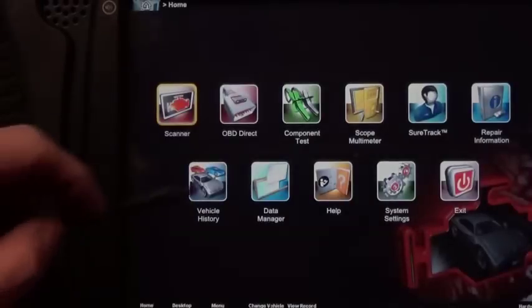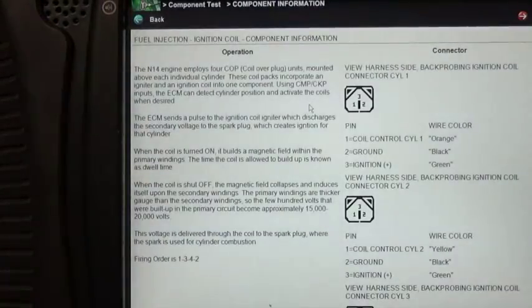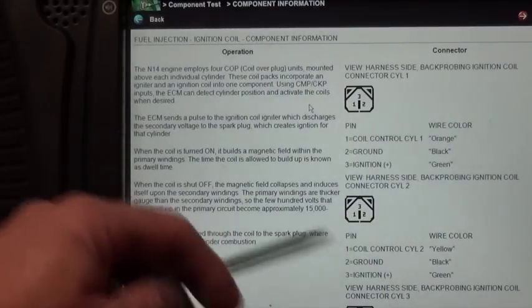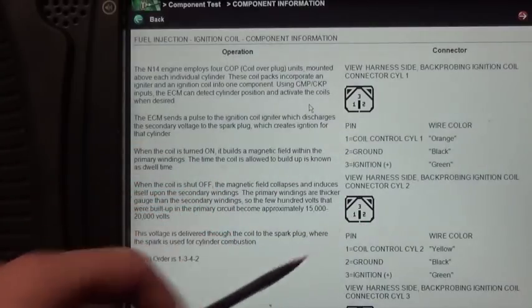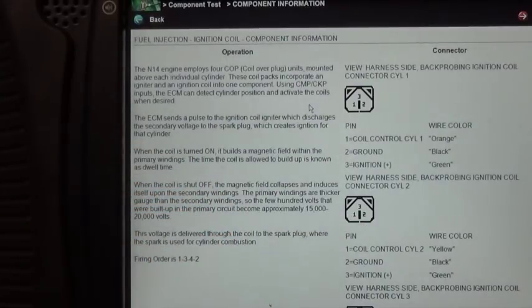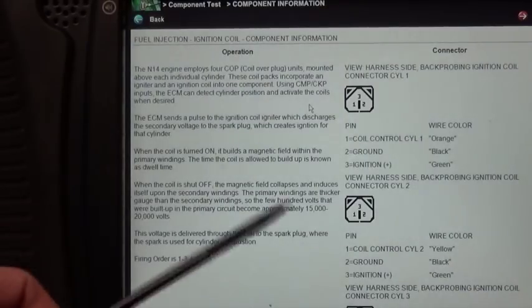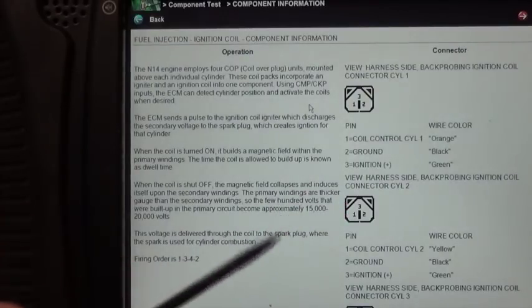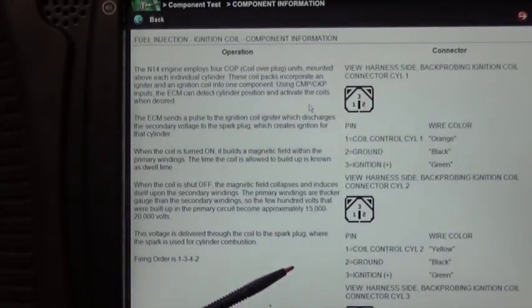So what I did, I said, well, let's just see. It's just a control wire, and there should be a square wave. I'm going to back probe it and see if I'm losing control on one of the coils. And to my surprise, after I back probed one of these coils, I actually got the primary ignition waveform. That's my first flag.